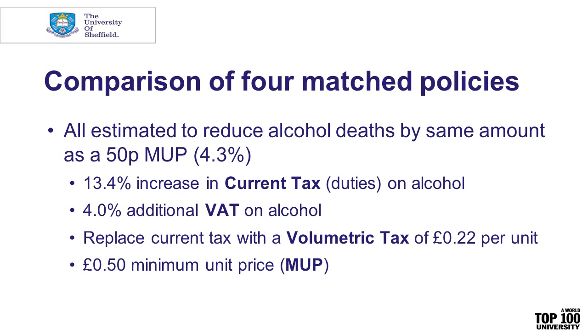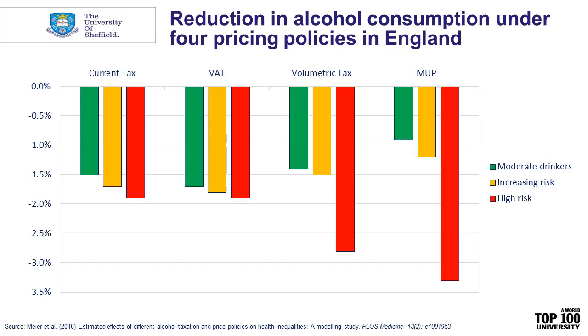So this is percentage reductions in consumption. But if you look at the volumetric tax and minimum pricing, the impact on moderate drinkers is much smaller, or a little bit smaller, and the impact on high-risk drinkers is much, much bigger. So those two policies, and particularly minimum pricing, are much better targeted than simply increasing current taxes or VAT on alcohol.